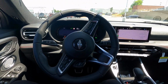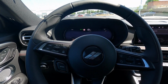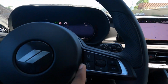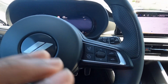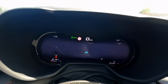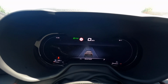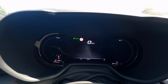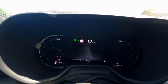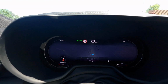Stepping inside of the Hornet, first thing you do notice in front of you is this digital display, which is a 12.3-inch display, which does provide a lot of information. You basically use this button right here to configure and control the various different menu settings. So right now we have it on this main navigation view. You can go miles per gallon view right there, driver assist, messages, and you can just have your speedo right there, and you can go right back to navigation. It does provide a lot of information. It's very clear and crisp, and I do like the graphics.